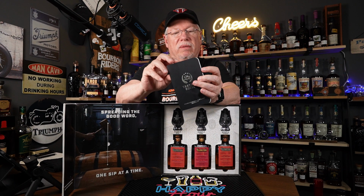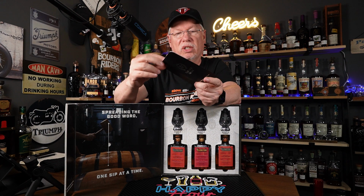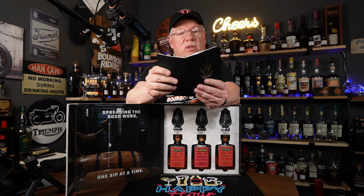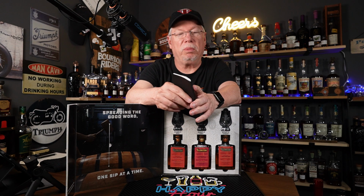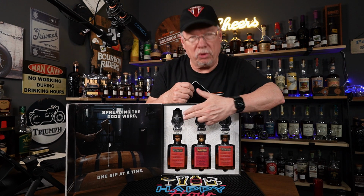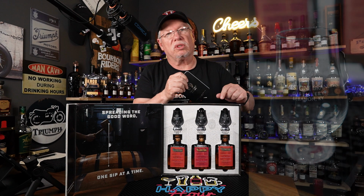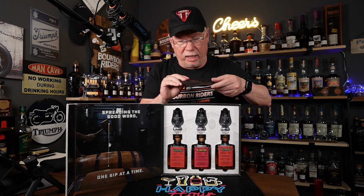Let's see if I can show you a little closer up. This will actually give you places to write your notes as you're tasting this. What barrel it is, what you thought, aroma, taste, finish. So you and your colleagues, the people that are there to pick a barrel, can choose one. So you get a tasting guide or tasting cards along with usually 3 samples. Sometimes you get glasses. This is really nice because they've got the mini Glencairns here with the Limestone Branch Distillery etching on them. Other times you just get the bottles without glasses. So I thought this was a really nice tasting kit.